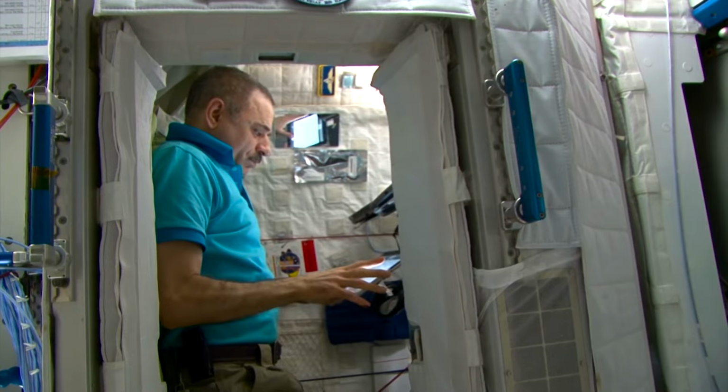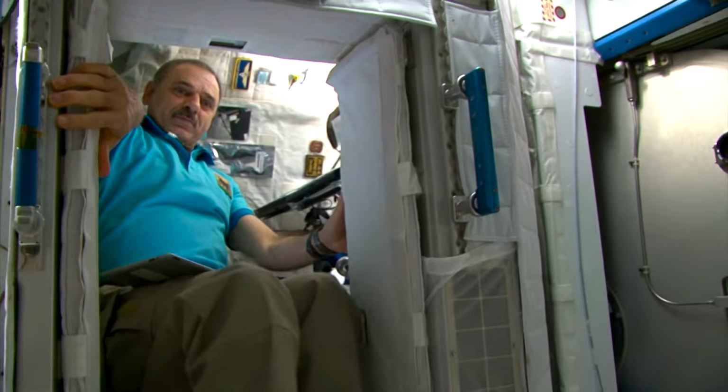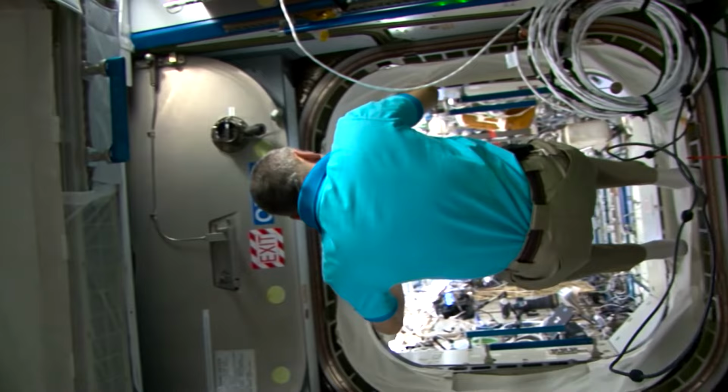After talking with his wife, Mikhail Kornienko leaves his cabin and goes to the service module to work. A short break is over. At the station, the schedule does not give time for sadness and nostalgia.